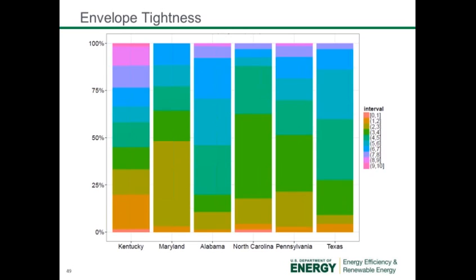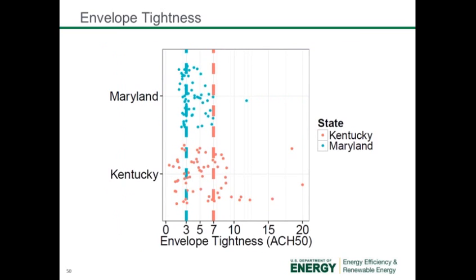Another way of looking at the same data is to look at the data for Maryland and Kentucky, two states with very different code requirements. Kentucky is at the 2009 IECC with the 7 air changes requirement shown by the peach dotted line on this chart. And then we have Maryland, which is at the 2015 IECC. And because of where Maryland is located, the requirement is 3 air changes at 50 Pascals, shown by the blue dotted line on this chart. The observed data for Maryland is shown by blue dots, and the observed data for Kentucky is shown by peach dots. As you can see, even though the code requirement is very different for these two states, the cluster of the dots is more or less in the same location. They're all in the 3 to 5 air change range. What this means is, for states that are doing things right, it seems like they're hitting these lower air leakage levels regardless of what the code requirement is.